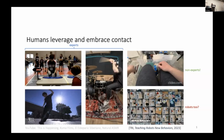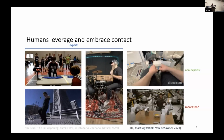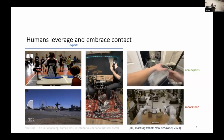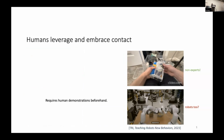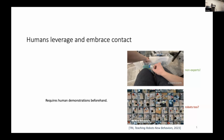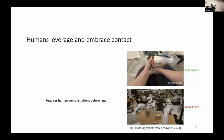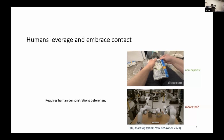We also know that robots are making great progress towards being able to do some of these very contact-rich behaviors, enabled by TRI's recent work in diffusion policies, where this video came from. Though we also know, being in a model-based workshop, that some of the work like this requires human demonstrations beforehand. And so it's not clear how these robots are going to perform if they're asked to do some other task, or even if the objects significantly change from the demonstration to perform the same task.